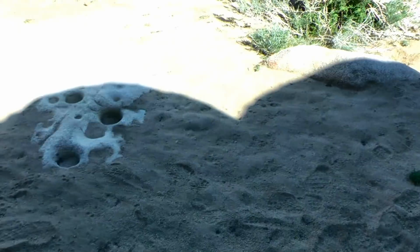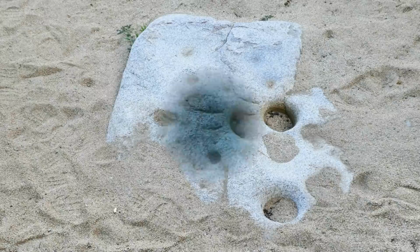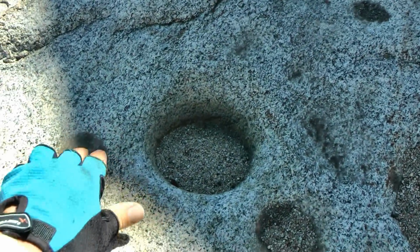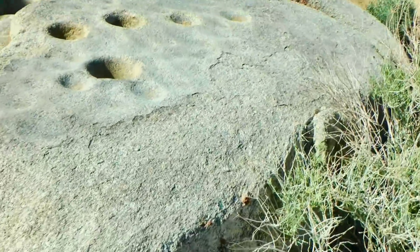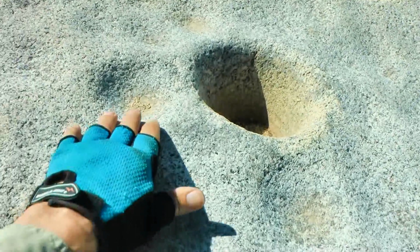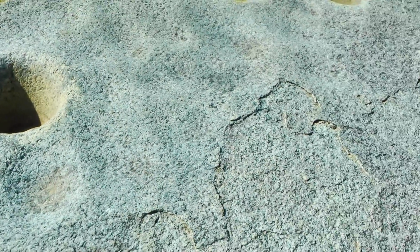So right over here, you can see there's a large granite boulder. It's at ground level, but right over here you can see one, two, three, and there's probably others buried here. And here's what we call the anvil, okay? This is where the seed is broken open. And adjacent to this mortar area, we have this large mortar area right here. This is really beautiful. But look at this over here. Right around the mortar, we have these series of depressions that go around in a circular pattern.